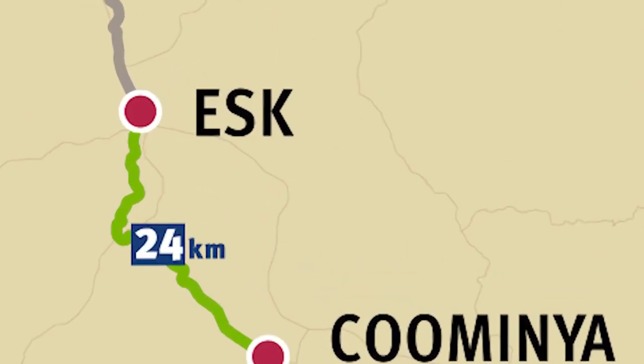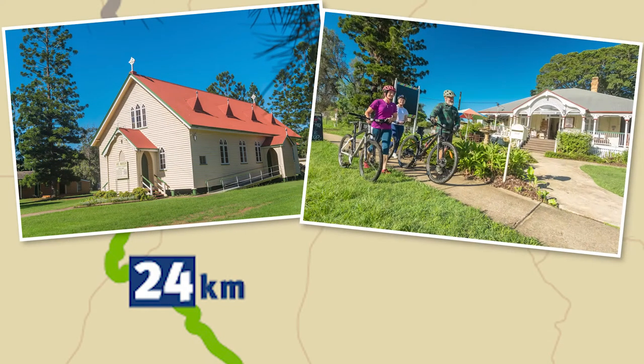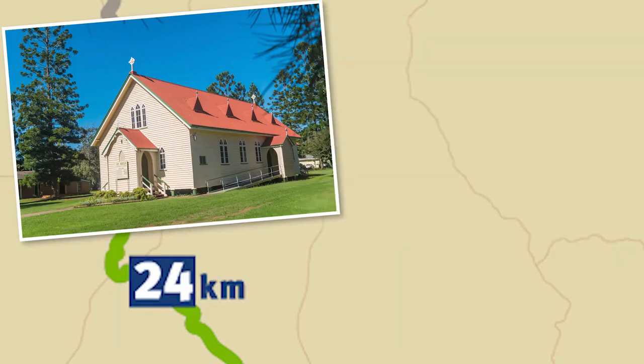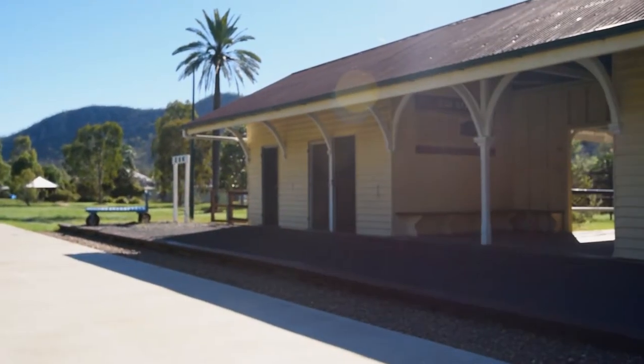In town, make a few quick stops to see St. Mel's Church, the historic Lars Anderson House, the old Esk Dairy, and other beautiful heritage buildings along the main street. You can start your bike riding adventure at the picturesque Pipeliner Park in Esk.